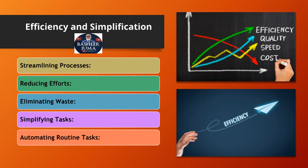Eliminating waste. Actively remove tasks or steps that do not add value to your work or life. Simplifying tasks. Break down complex tasks into simpler, more manageable components. Automating routine tasks. Utilize technology to automate repetitive and time-consuming tasks.